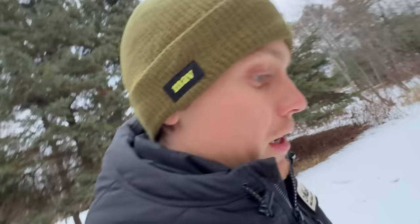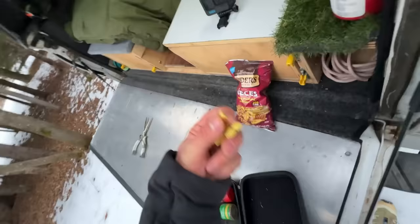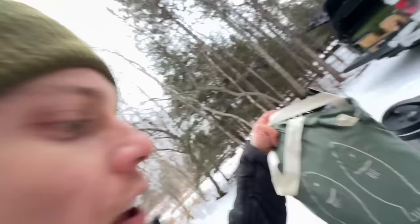Probably got about a half hour left of sunlight here. And maybe one more handful of honey mustard onion pretzels. What I failed to show you earlier is the way that I'm gonna be keeping myself warm tonight, because I've been holding onto this for a long time and I'm finally excited I'm gonna be able to use it tonight.